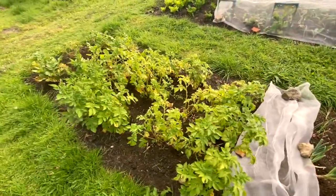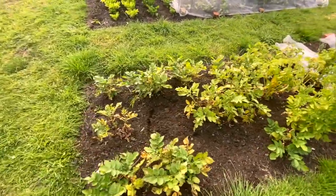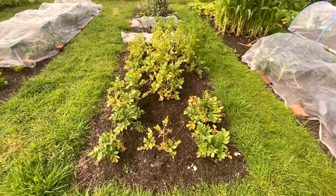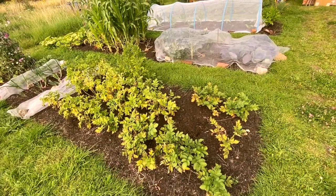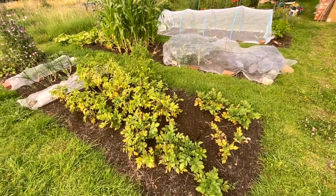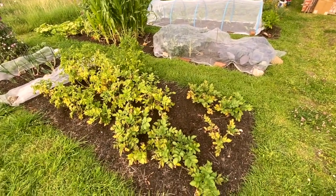So these are my main crop potatoes, and they're not looking too well. I think I'm gonna harvest them. They've got all sorts wrong with them. There's two types. I did pull one plant and there was a crop there. So I think I would just get them out of the ground and try to store them. And then, yeah, I didn't grow many potatoes this year. Uh-oh.